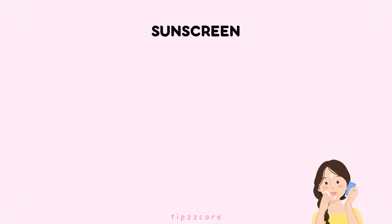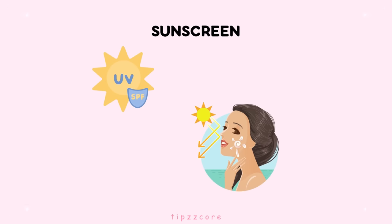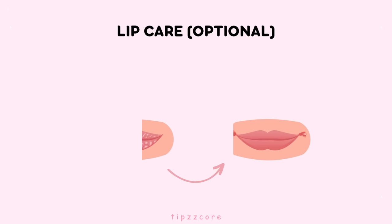Sunscreen. Sunscreen is an important step in your morning skincare routine, even on cloudy days. Apply a broad-spectrum sunscreen with at least SPF 30 to protect your skin from UV damage. Lip care. If you have dry or chapped lips, apply lip balm to keep them moisturized.